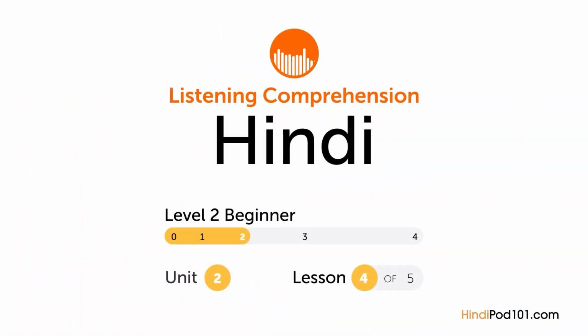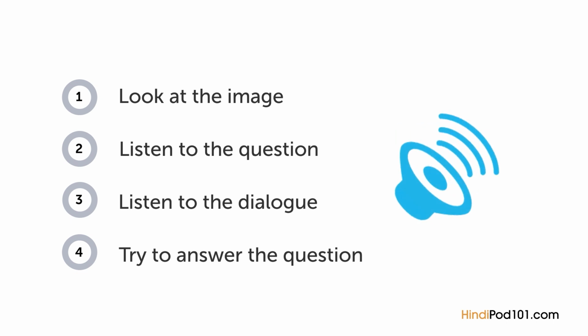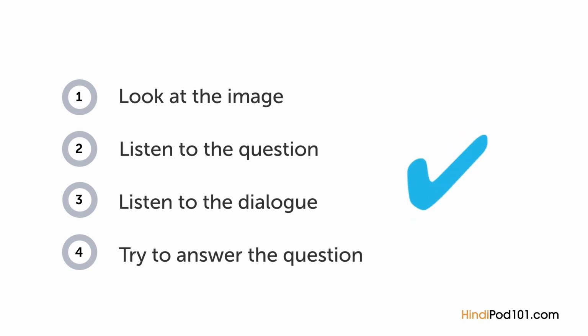How are your Hindi listening skills? First, you'll see an image and hear a question. Next comes a short dialogue. Listen carefully and see if you can answer correctly. We'll show you the answer at the end. Are you ready?